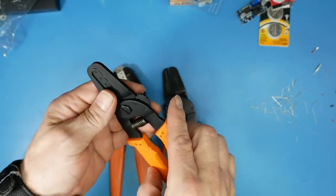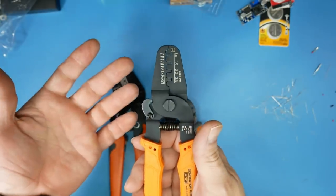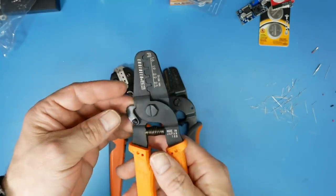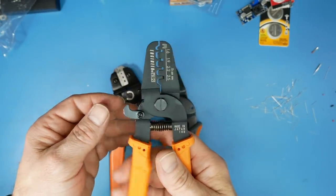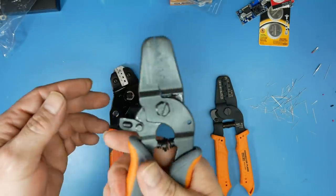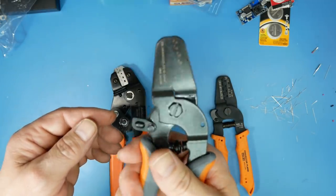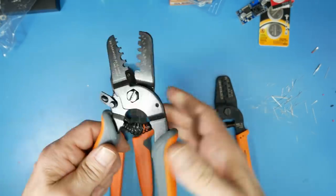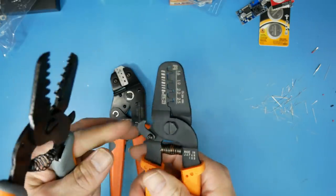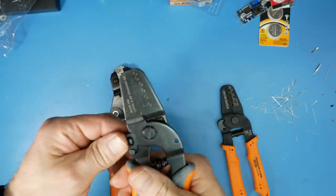Everything about them is nicer, except for the spring. The spring just is weaker. That's not to say it's bad. It's just weaker. But you just have to feel the joint of this. It's so buttery smooth. It's just ridiculous. Whereas the IWISS, you can feel there's some. It's not that it's not good, it just almost feels like the Engineer has a bearing. It's just so smooth. But in practice, when I'm using them, I can't tell a difference.